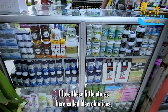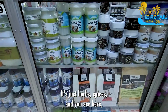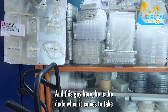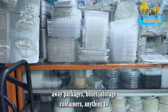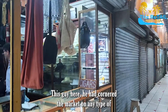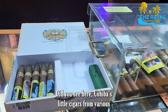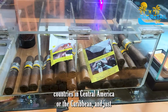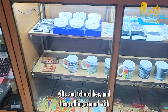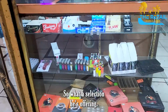I love these little stores here called macrobioticos, which is all natural holistic solutions. It's just herbs, spices, and you see here coconut oil and so forth. But think of a farmer's almanac. And this guy here, he is the dude when it comes to takeaway packages, boxes, storage containers, anything to serve food and take away. This guy here, he had cornered the market on any type of smoking device or accessories. He even offered, did you see here, cohibas, little cigars from various countries in Central America or the Caribbean, and just offering souvenir-related products, coffee mugs, and gifts and tchotchkes, and then rolling around to some lighters, everything from the Bic to ones that could be engraved upon. So what a selection he's offering.